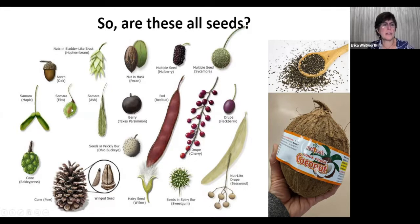Here we can see the seed inside of this samara and inside of the maple samara too. I think maybe this one and these are seeds here. There's just a couple that really actually show the seeds.